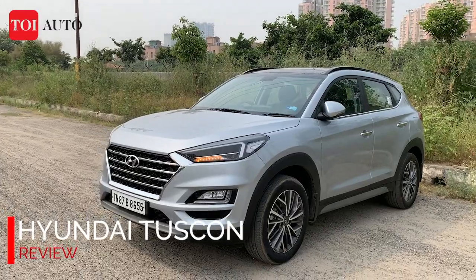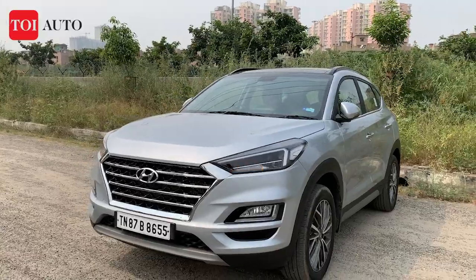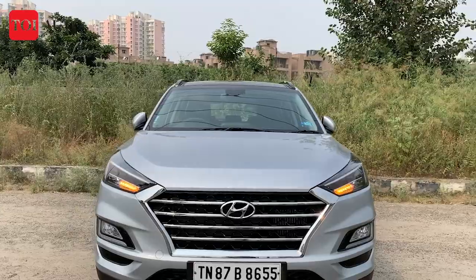Hyundai has recently upgraded the Tucson. It's into its 4th generation, but that's in the global market. We are yet to get that. With us is the 2020 Hyundai Tucson.